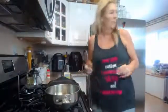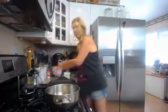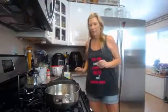All right, moving over with me. Hopefully this all works well. Hello, hello, hello. All right, so hopefully you can see me and you can see the stove. All right, so we've got our pancake batter. We've got our ghee. What do I want to do? I think I'm going to try and ladle out the pancake batter, see how it works.